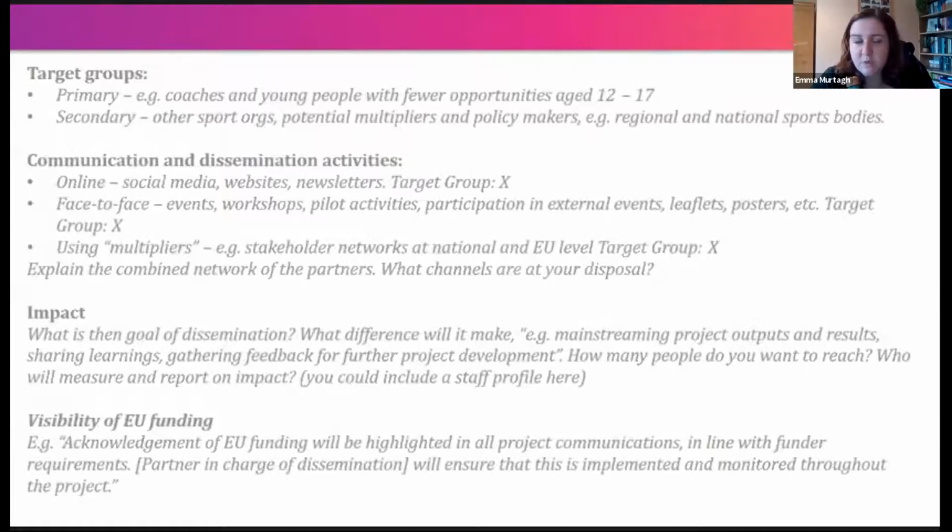Here is their person who's going to monitor it, and here is their relevant experience. So again, that just reassures the evaluator, okay, they've really thought about this and this is in really good hands. And then visibility of EU funding. So you're going to make sure that you put that as a heading so that they can't miss it.